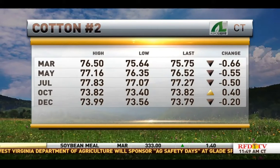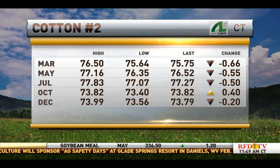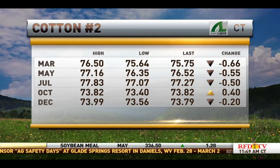All right, and let's take a quick look at our cotton market before we get into a break here. We'll look at March cotton first, where we have it trading down 66 points. Now it's 75.75 per pound. We had been as high as 76.5 cents per pound. So we'll come back in a moment, and Tim will talk about livestock. That's been a choppy market today, too. We'll have more with Tim Evans right after this.